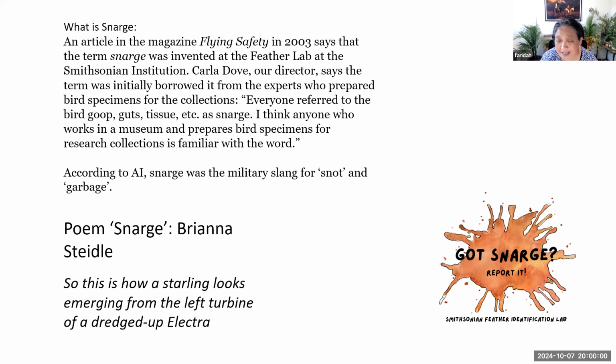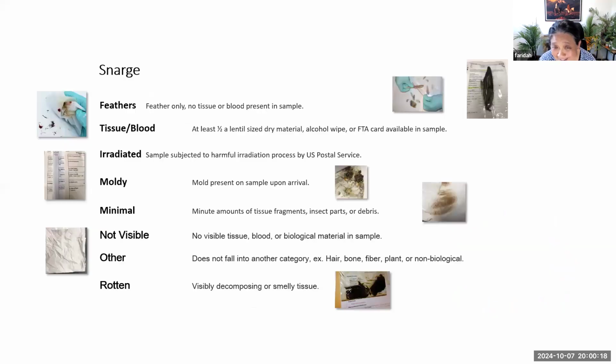But the poem is quite lovely. It's a recent poem, and the star of the poem is Sturnus vulgaris, starlings. And so if you get a hold of that poem, it's a silly poem, but not too silly, but it's quite lovely. Next slide, Ingrid. Thank you. So we receive different kinds of snarge. I'm not sure whether snarge can be pluralized. Is there snarges? We've never used the word in a plural form. We always say snarge.